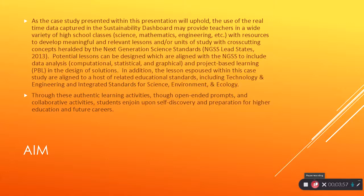And it was the hope for my students that through these activities, through the open-ended prompts, and through working together in groups, students really began self-discovery and hopefully got the wheels turning about preparing for higher education and their future careers. And again, I cannot say enough how well pleased I am with the results of this activity. In particular, as you'll see towards the end, the student comments.